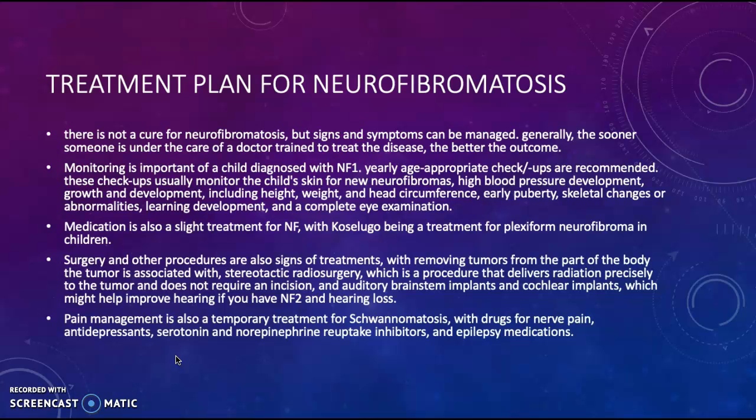Medication is also a slight treatment for NF, with Koselugo being a treatment for plexiform neurofibroma in children. Surgery is basically the main form of treating neurofibromatosis. Surgery and other procedures are also forms of treatment, with removing tumors from parts of the body, or the part of the body that the tumor is associated with.